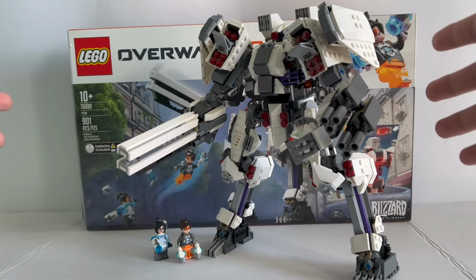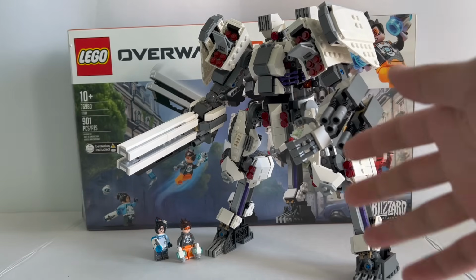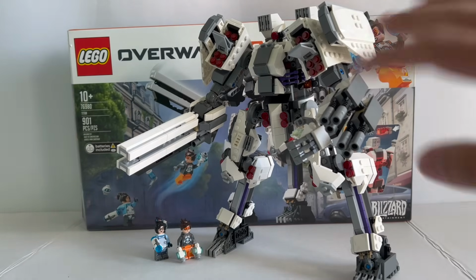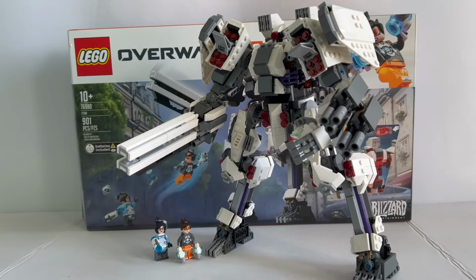Now, I am going to be in a lot of trouble if LEGO eventually decides to release this. It will have been a big waste of money, but I played a gambit here. I don't think LEGO's ever going to release this set. Who knows what will happen? Maybe sometime in the future down the line, but honestly, it's been delayed so many times already that LEGO is probably just ready to be done with it.